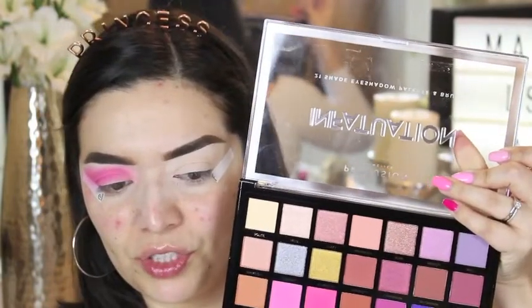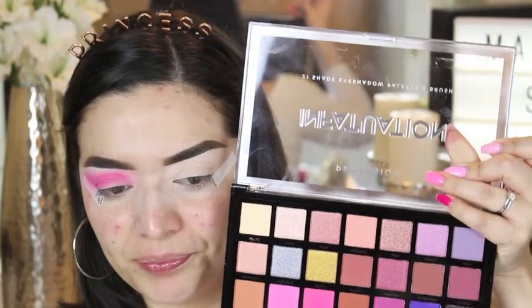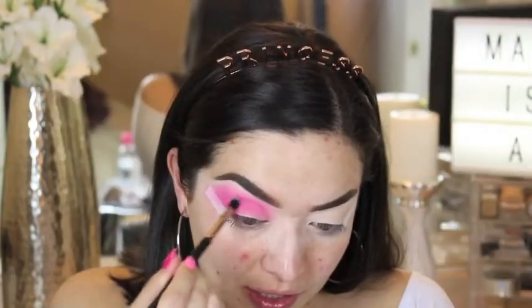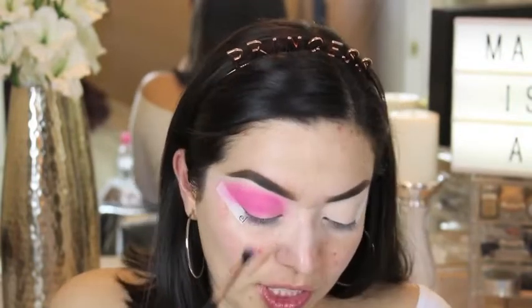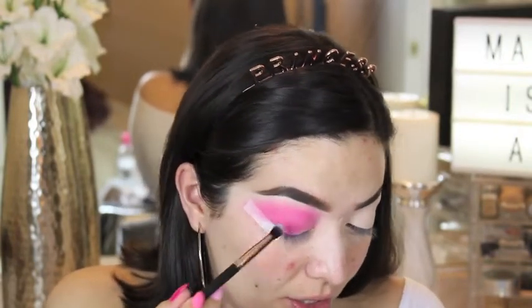Now I'm just going to use a smaller brush, which is the one that came with the eyeshadow palette. It's more of a tapered brush. Right now I'm just gonna use Go Girl, which is right here. I'm just gonna apply it at the outer corner. This one is not showing up as much. I don't see it anywhere. Hello, where are you, eyeshadow?